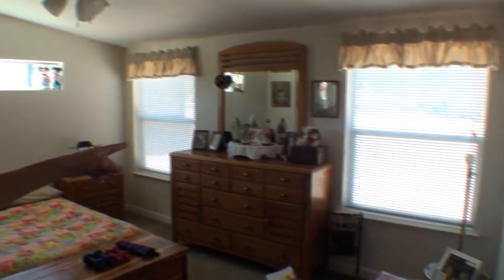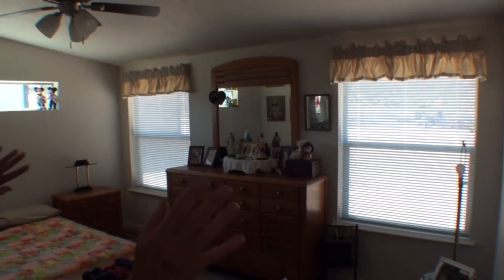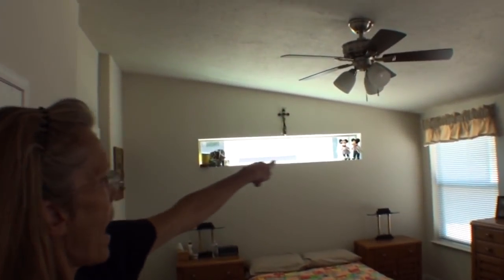And then I guess the last but not least is the master bedroom, which is right here in the back of the house. There you go. Now, like I said, we did add windows. There was only one window in this room, right in the middle. And I wanted more wall space, and more windows. So I added a window and put them as far to each side as possible. And then I added a transom.